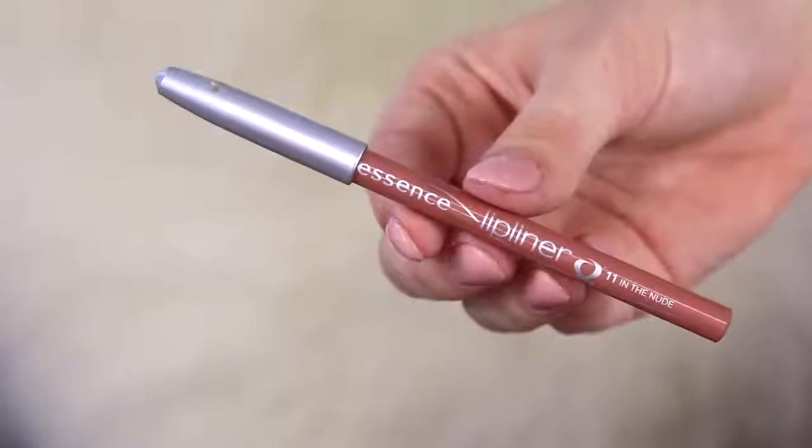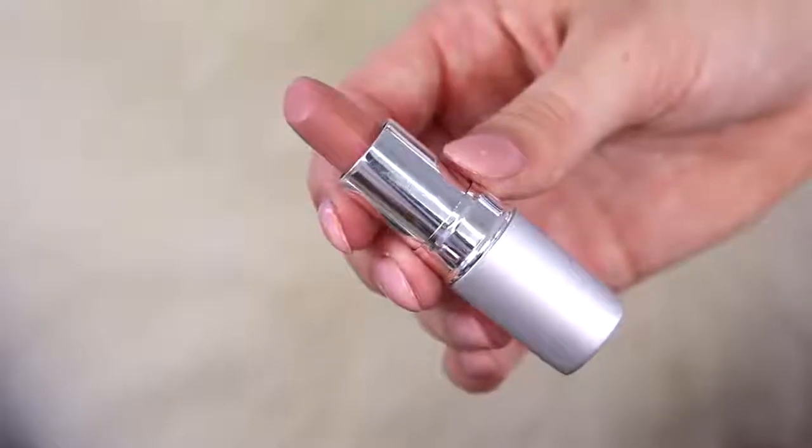For the lip liner, I'm taking this one from Essence in the shade In the Nude. I really wanted to use a mixture of affordable products and high-end, so this one is really good. It's a perfect nudie pink lip liner. So I'm just going to overline my lips, and then I'm going in with this lipstick from the Balm, and this is a beautiful nude color.